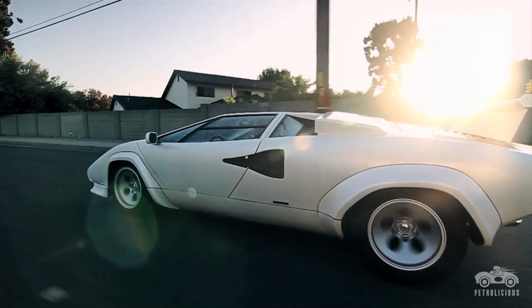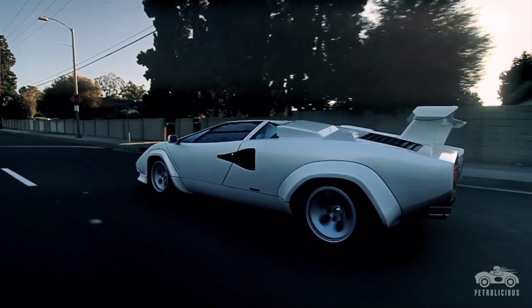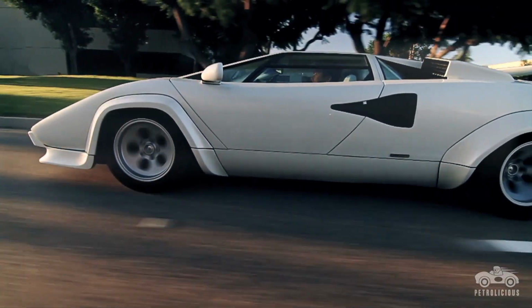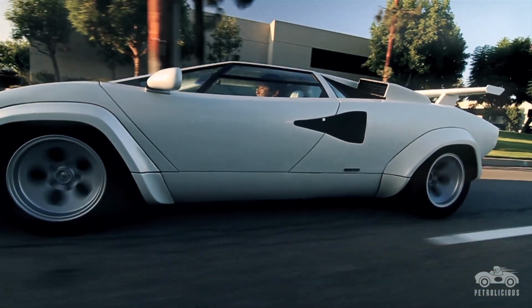The car was designed in 1971. It was featured in the Geneva Auto Show. As a 41-year-old design, boy, I think this car turns more heads than modern Lamborghinis or modern Ferraris because A, it's a lot lower, B, it's a lot fewer, so it really defines the true word of exotic.